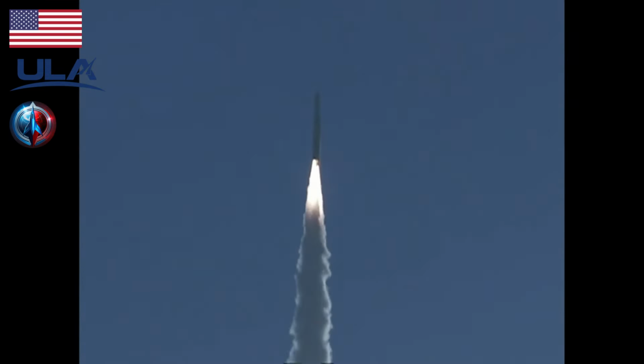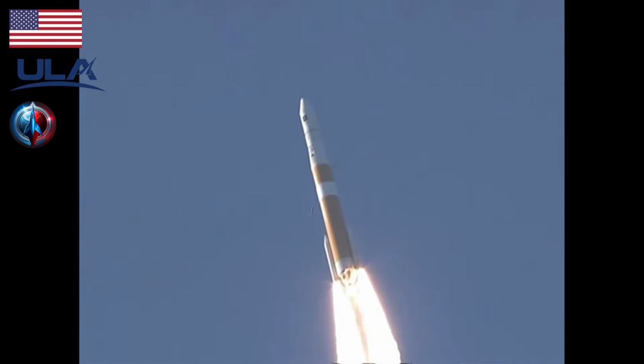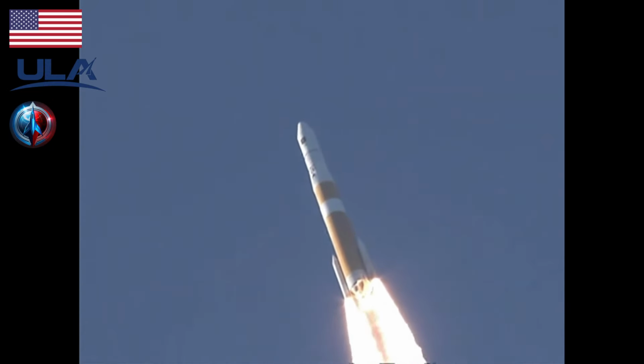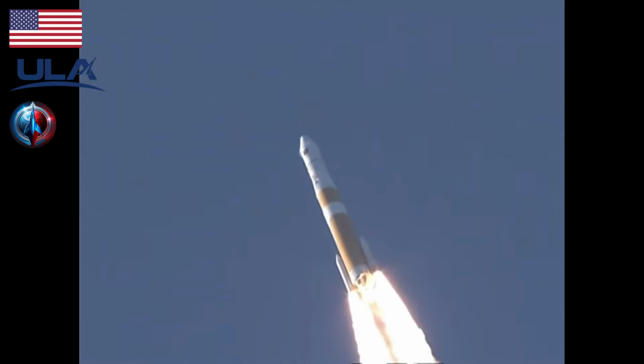You'll be hearing the voice of Steve Agate providing launch vehicle ascent data. Looking good. 30 seconds into the flight. Good performance in the first stage, very little engine movement. 37 seconds in.